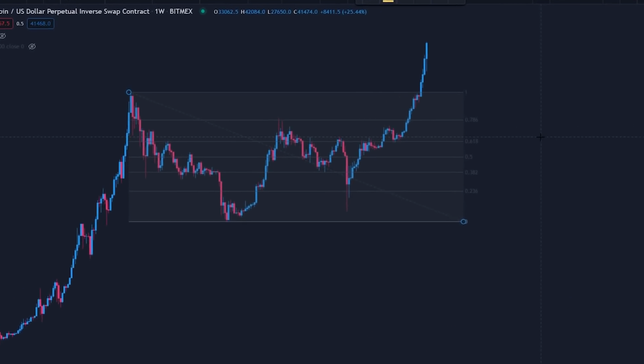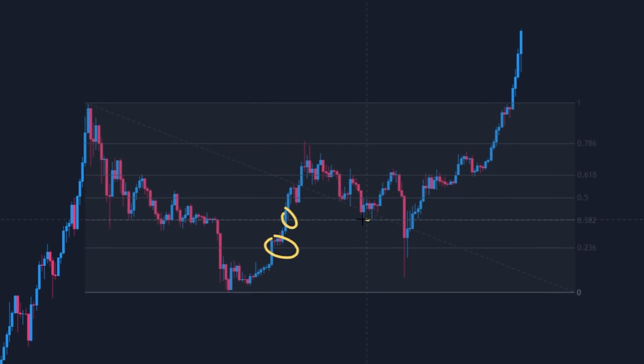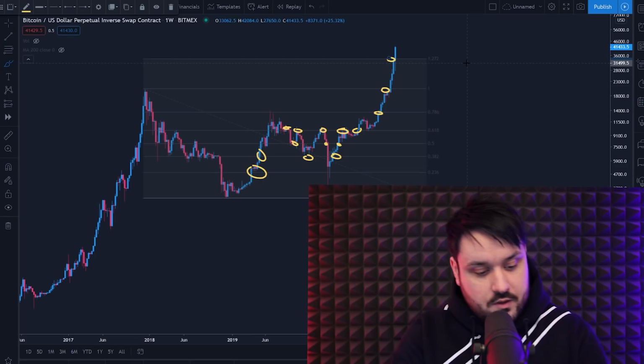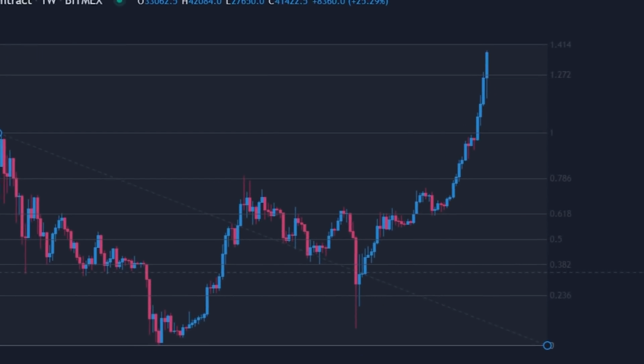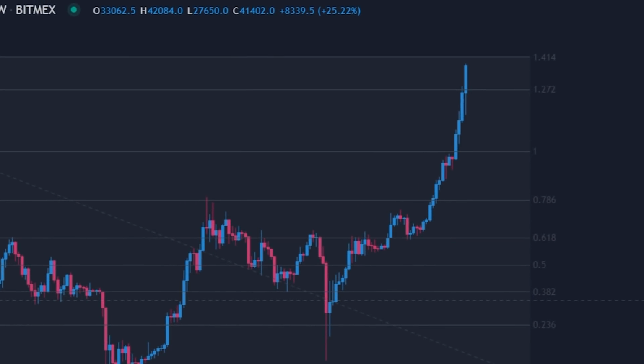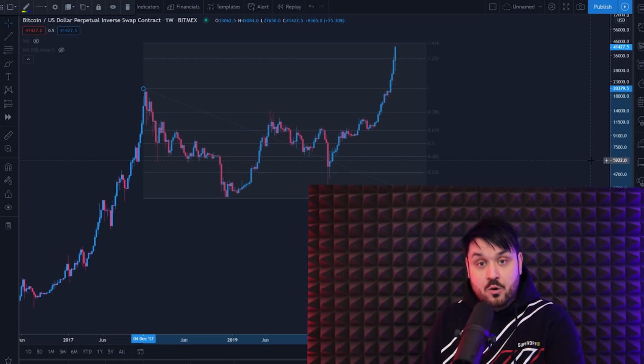Every single line since 0.2 has been impactful. 0.3, 0.5, 0.6, 0.7, 1. Even to a degree, 1.2. Okay, all of those circles are ugly, you get the point. We are currently approaching 1.4. What's funny about this is you usually don't see numbers above 1 using the Fibonacci tool, but we have to here because Bitcoin is doing Bitcoin things again.